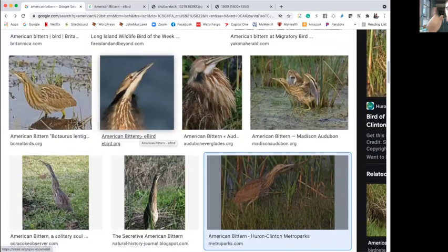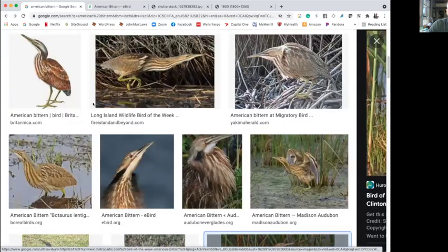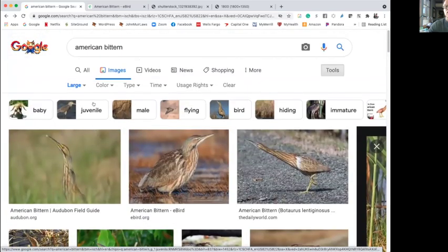If you are using Google image searches, just remember a lot of the pictures on there are copyrighted, and we want to respect the copyright of those photographers. You can often get the permission of the photographer for your own personal drawing. You can do whatever you want with that. But if you're going to be selling that piece of artwork or putting it in a book, you definitely want to get permission from that artist.